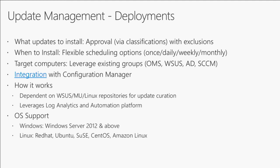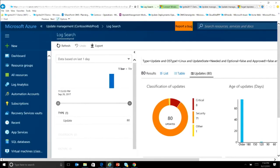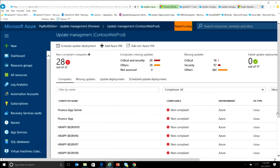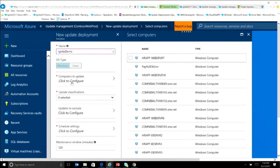Okay, I'll jump on to showing how to perform an action. I'm back to my dashboard. Earlier I talked about how, when you want to take an action, this is where you click: schedule update deployment. I'll give it the name Ignite demo. You can choose whether you want Windows computers or Linux computers. Here you can choose all the computers that we have, that you want to install updates on. This is where you will be able to select the groups.